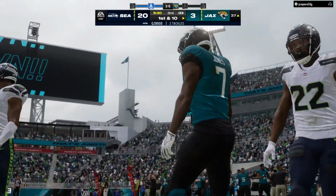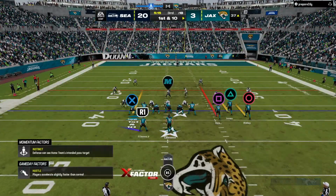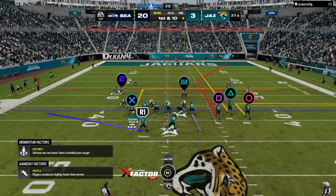And that might be exactly what they needed to wake up this home crowd. They haven't given them much to cheer for so far, and never underestimate the effect the home crowd with you can have on a game.